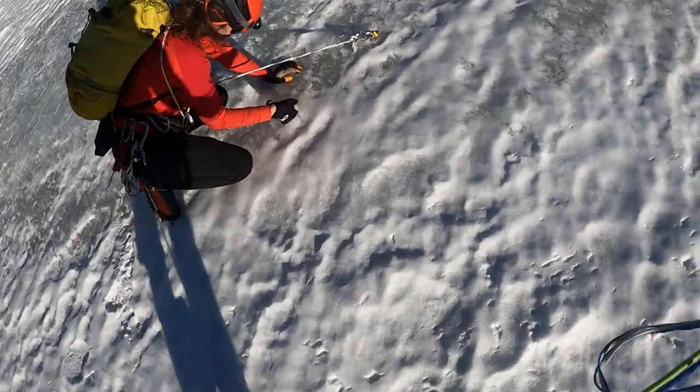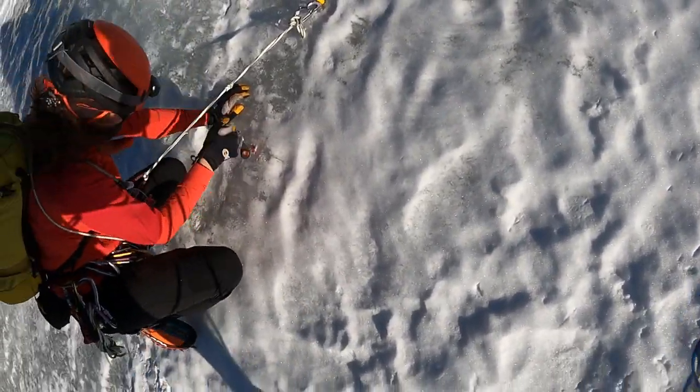Lost count now, this is number 8 or 9. With the last of the light. Cecil's just setting up abseil number 14, which is hopefully the last, although we might have to do one more, not sure. Just took the crampons off, nearly back at the hut.